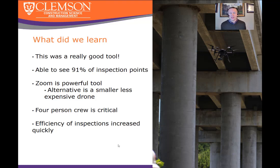There's a little bit of a debate there about which one is better. We found that a 4-person crew was pretty vital because the pilot, especially in a GPS-denied environment, is doing only flying that drone. They're not paying attention to anything else. The inspector is doing nothing but looking at their controller and looking for inspections. They're not paying attention to anything else. The note taker has their nose down, taking notes and reading off inspection. And we really need that 4th person to maintain situational awareness for cars that might be coming by and that sort of thing.